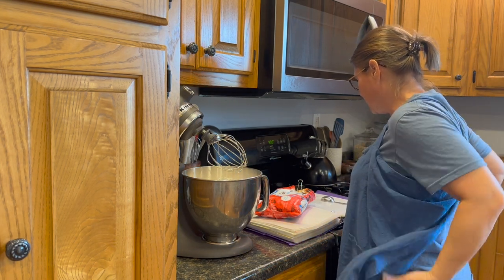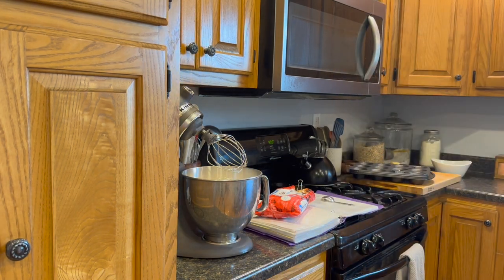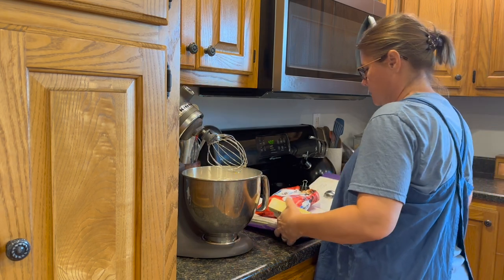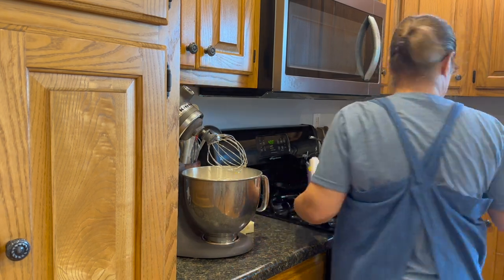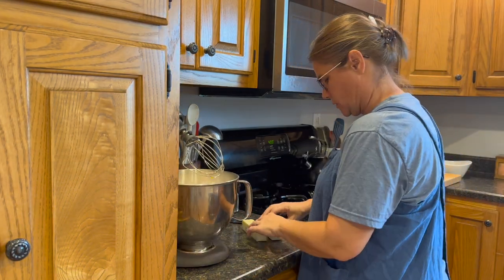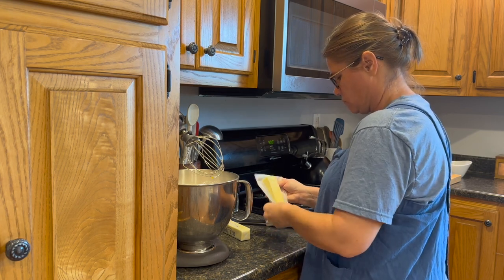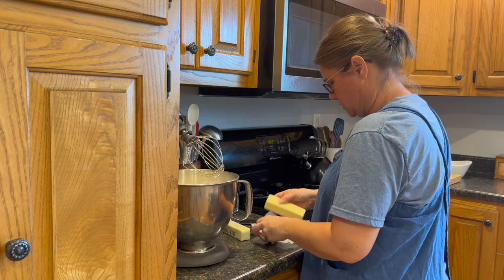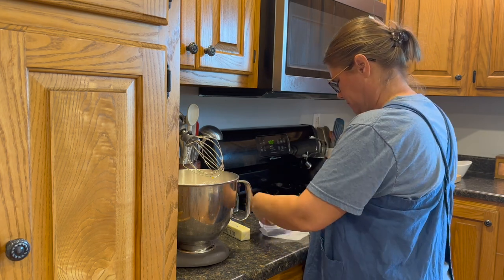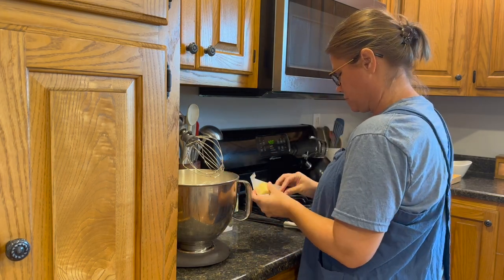And let's see, 1/2 cup of olive oil. So I need a cup. I like to do melted butter instead of olive oil. Two sticks of butter. I'm gonna move this over here. So I get these cut up so they melt better.